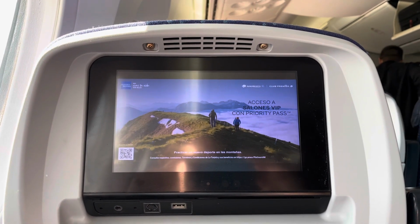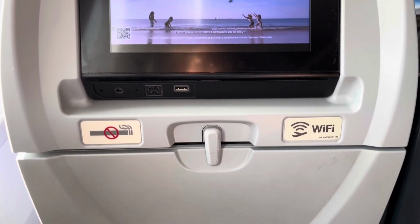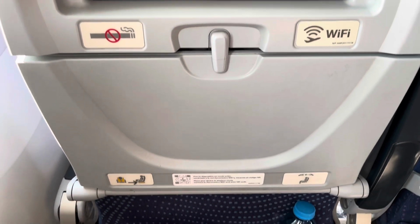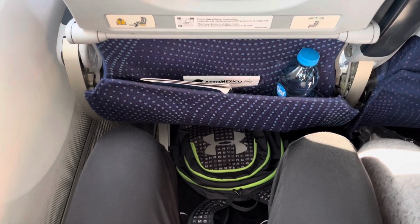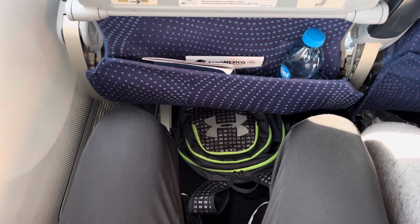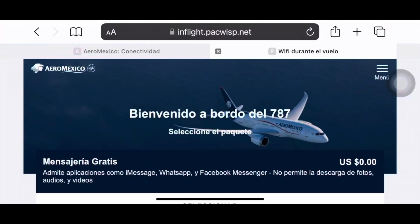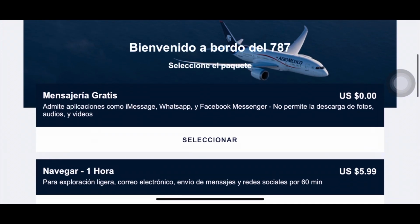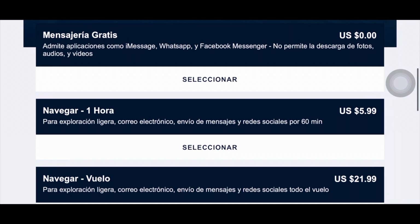The features on this aircraft are exactly the same as on the one we've covered before. In-flight entertainment screen, audio and USB ports, tray table, seat pocket, and a universal power outlet below. Both aircraft also feature Wi-Fi on board, but it was only in the Dash 8 that it worked. More information on the packages available in the video linked above previously.